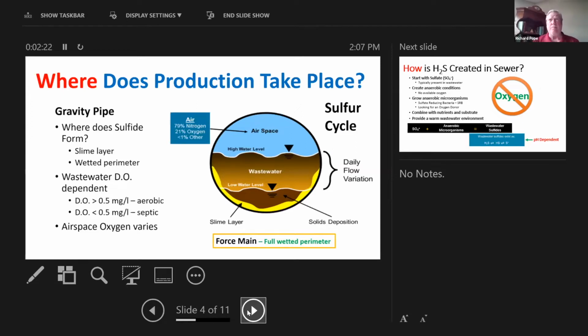Where does H2S actually come from? Where do we produce it? In the gravity pipe system, those sulfides are generally formed in the slime layer, which is established in the wetted perimeter around the sewer pipe. As you can see to the right, the yellow area is the slime layer, and it usually can be up to about a millimeter or more thick. So it's a very thin layer, where the production occurs. When the dissolved oxygen in the bulk liquid drops below 0.5 milligrams per liter and we have more septic conditions, that supports the production in the slime layer.